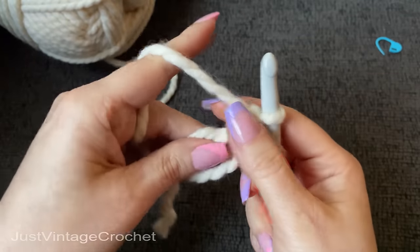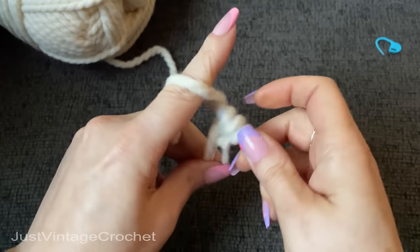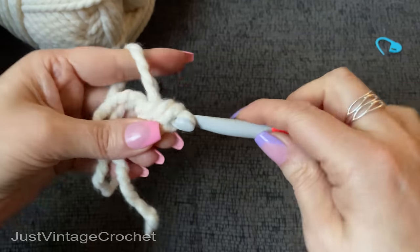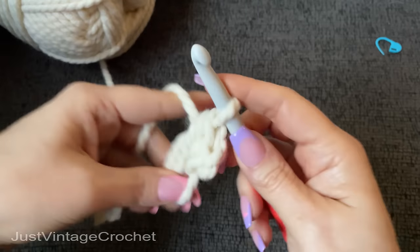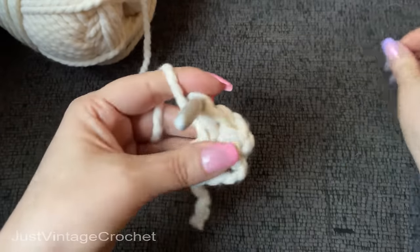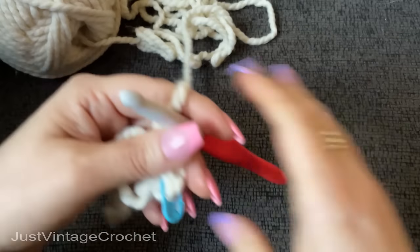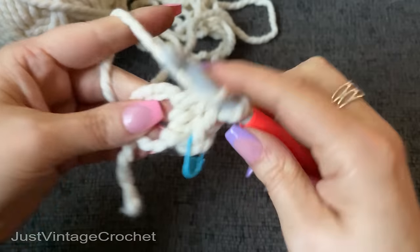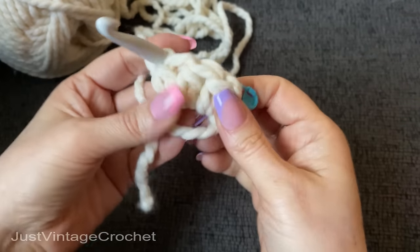All right, half double crochets, 8 of them. Yarn over, here we go. That's 1 and 2. I will go ahead and mark my first. All right, 1, 2. And 3, I will be right back whenever I have 8.